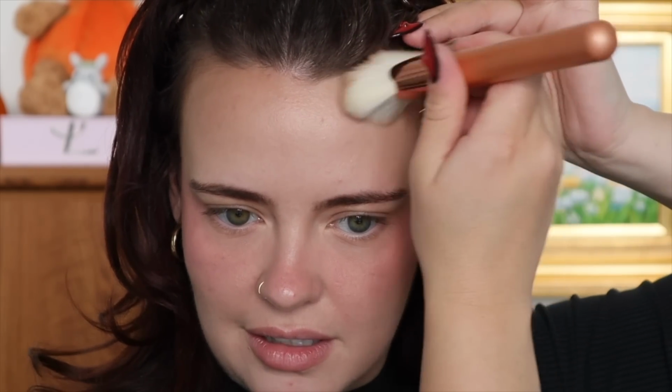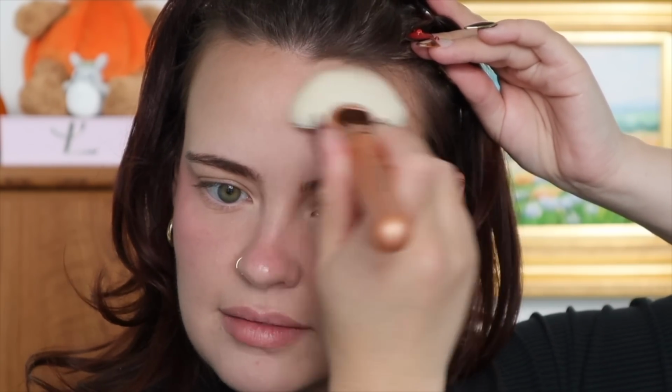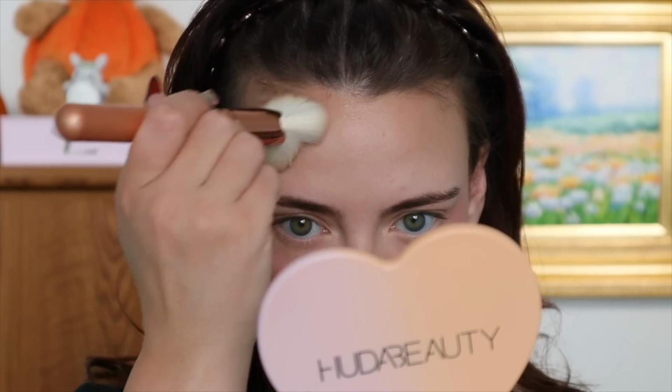Ooh, that's a tone I really, really like. The blush color in here looks really cute too. Ooh, it feels so nice to blend out. It feels like I'm blending nothing. It's so fine and powdery and nice. And I'm using this 143S brush from MAC to blend this out.